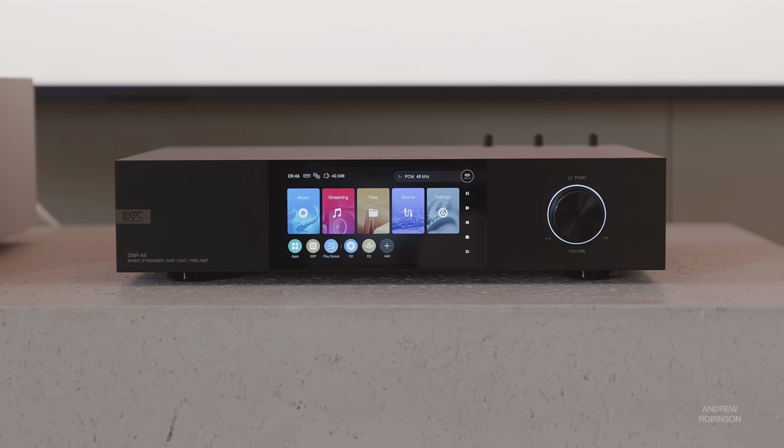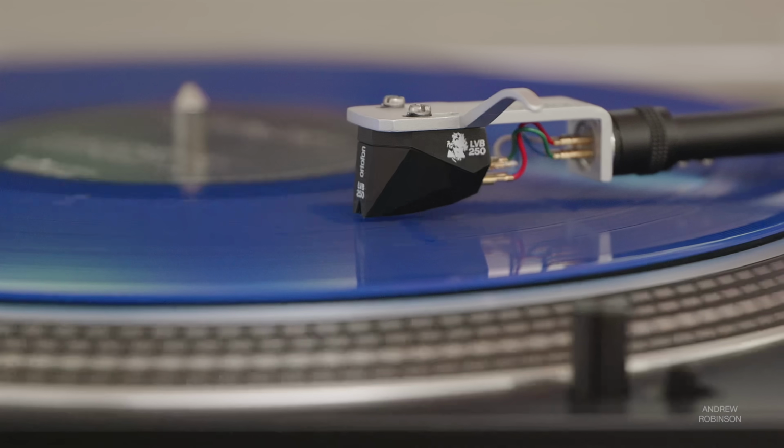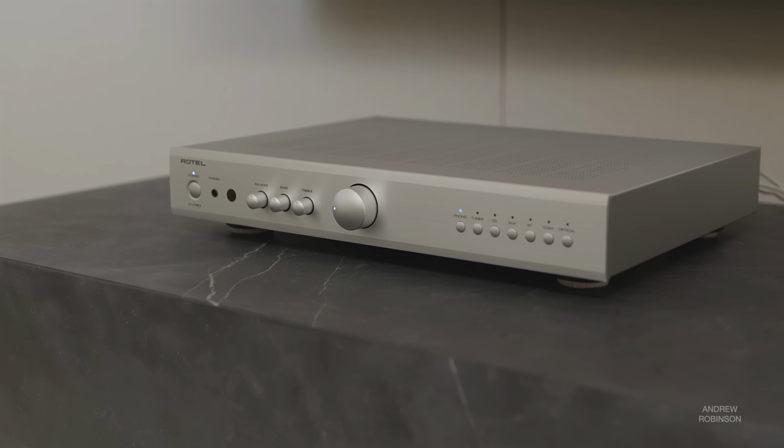As for the rest of our testing, I relied on my Eversolo A8 as a DAC streamer, Audio-Technica's LP140XP fitted with our Ortofon 2M Black LVB cart, and our Apple TV 4K running through the 98-inch Sony X90L TV. All of these worked really well together with the Rotel, and it was incredibly easy to connect and get up and running quickly.